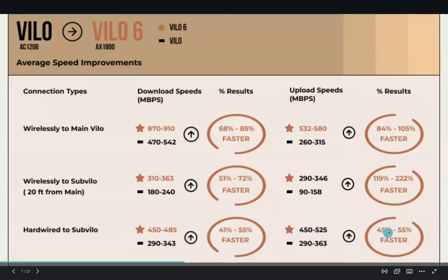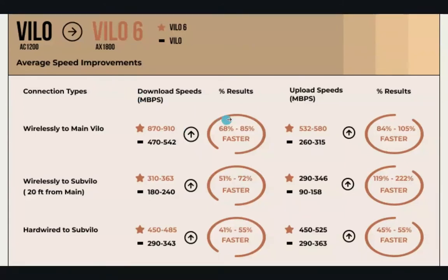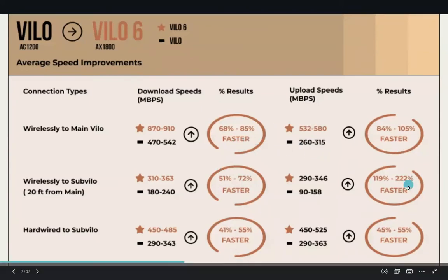And if I may, Jared, I don't know if you mentioned this already, but just to reiterate these comparisons here, this is comparing the Vilo 6 speed test to the Vilo Wi-Fi 5 speed test. That's what the 68 to 85% faster is, comparing to the original Vilo.